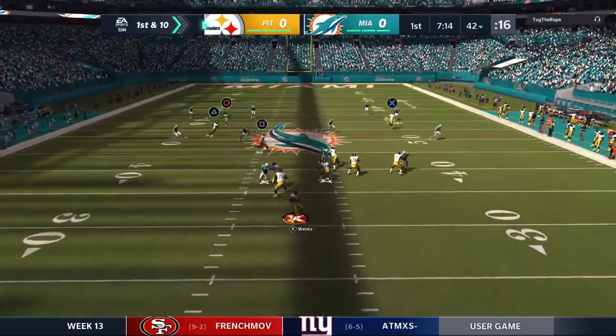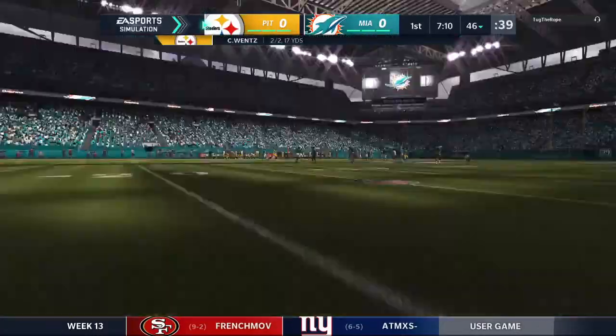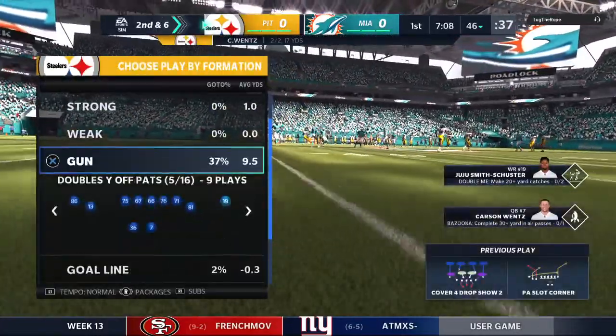On play action, it's Wentz. Open man completes it to Smith-Schuster. They'll contain him to just 4.